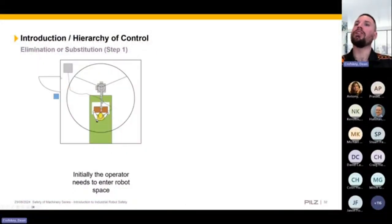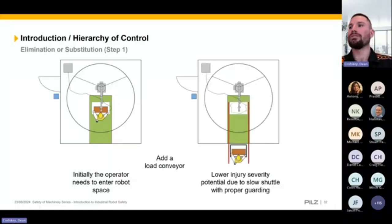Another scenario, we have an operator entering the robot space here. Maybe they are placing a box or some sort of product. Maybe we substitute, and we eliminate the need for the operator to enter the area, and we put in a loading conveyor. Remove the need for the operator to enter the area. We've reduced the risk involved. There's probably going to be some sort of risk involved with the conveyor itself. We need to make sure that is properly guarded, but it's a method of elimination or substitution.